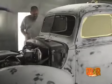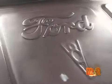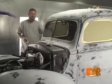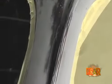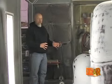We don't just tape up parts, we actually remove them. This is the tailgate and the hood and the cab. Now I'll spray this tonight, and the bed will be sprayed tomorrow. Black is one of the few colors that you can get away with that on. If a car is any other color than black or white, it must be sprayed at the same time.